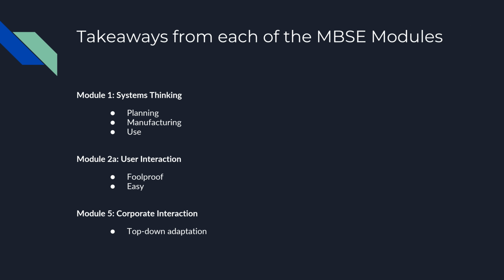After completing these modules, Emily and I were both left with many takeaways and lessons, which we plan to bring with us into the future. As we thought about these more, we worked to consolidate these different thoughts into one main concept for each of the modules. In Module 1, our biggest takeaway was the approach of systems thinking. Systems thinking helps in all phases of product development. This can be used in the planning, manufacturing, and even the use stages of a product's life cycle.